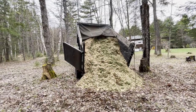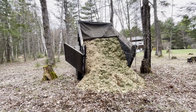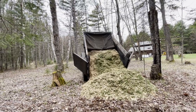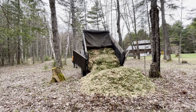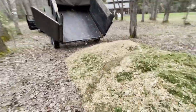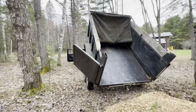Cool. A lot of people will keep the chips and either spread them or use them for composting. All different kinds of uses, gardening. That's what I love about this job. Everything gets reused, repurposed, and we're taking down dangerous trees, so it's awesome that way. There she goes. Oh, it smells so good. We need smell-o-vision.